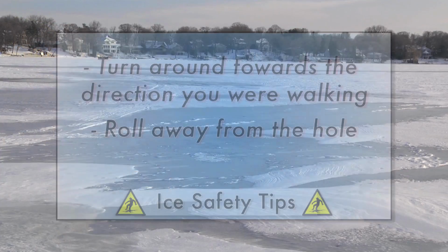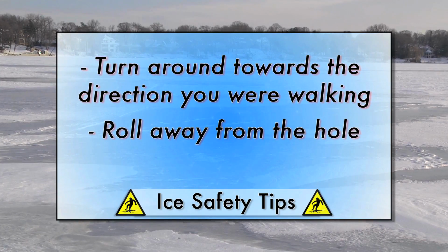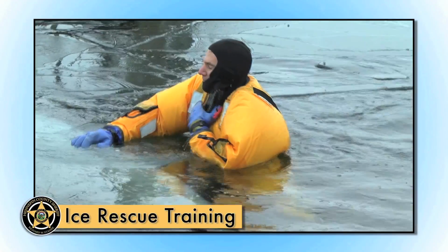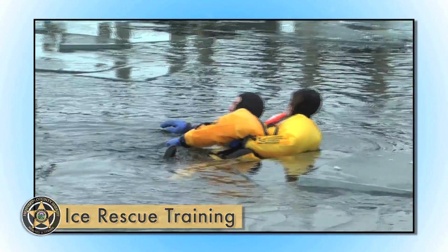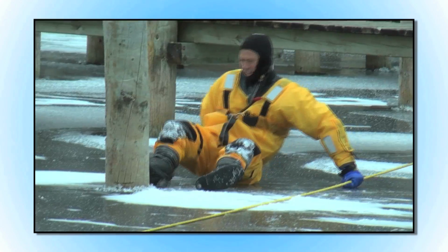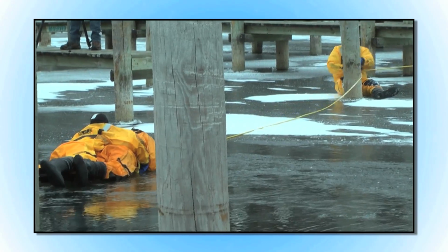If you happen to fall through the ice while you're out on it, the one thing we want you to do is turn around in the direction that you were walking. That ice that you were walking on, you know that was thick up to a certain point. Typically what happens to people that die in thin ice is they keep going forward where the ice continues to be weak. So go back to that location that you fell in, keep trying to get up.